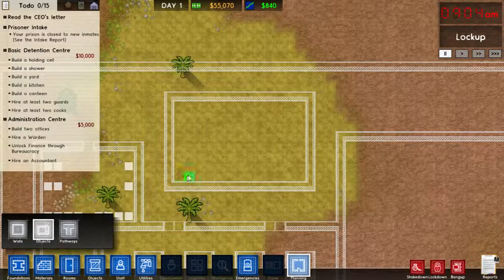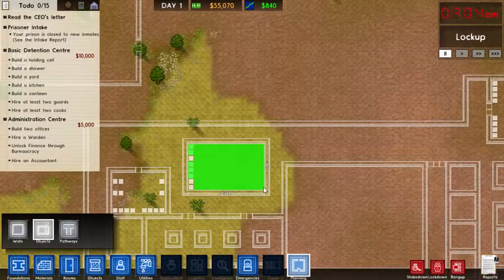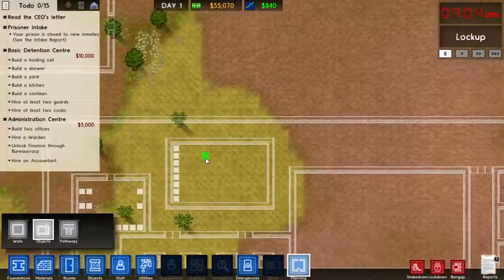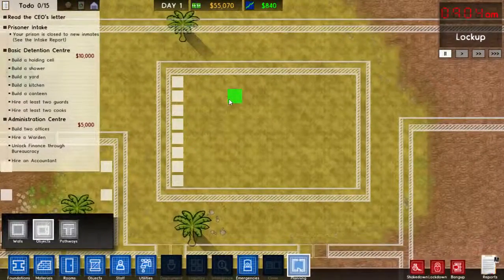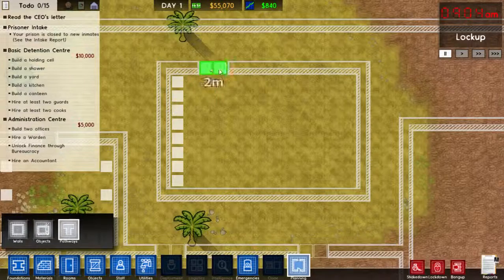So we know it's 10 by 15. Which makes it 8. How big is the inside? 8 by 13. So I could put just 2 benches over there. Pathway, whoops. Do pathway there. And there. Better. There. I think that would work better.